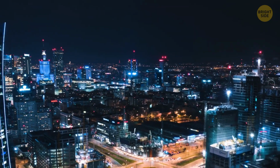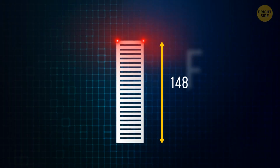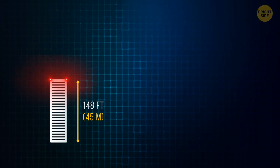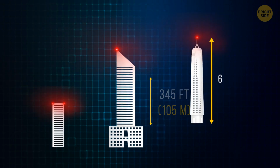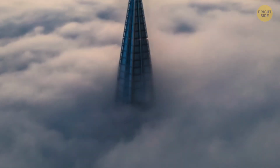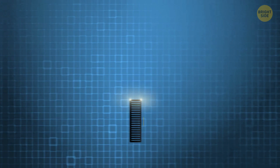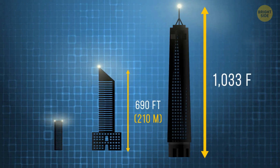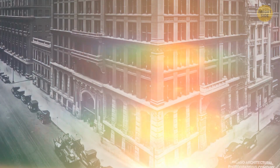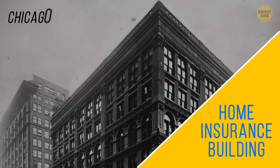For buildings that should only be lit at night with red lights, there must be lights at the 148-foot level. Taller buildings should also have lights at the 345-foot level and at 690 feet. Buildings that must be lit both during the day and night with white lights have them with 345, 690, and 1,033 feet. The first skyscraper in the world is the Home Insurance Building located in Chicago.